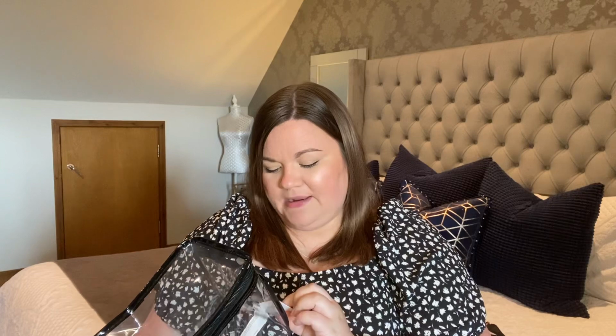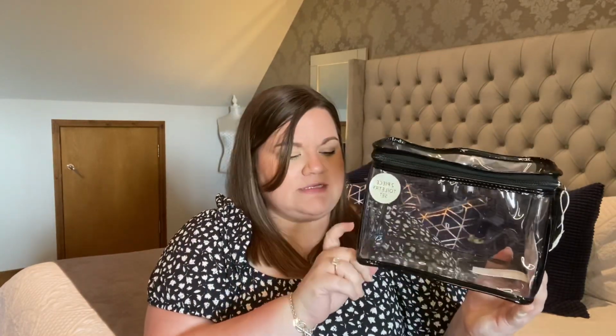The final holiday specific item is a necessity again. This is a clear cosmetic bag. Now this actually came with 2 bags, as this sticker says. There was a smaller pencil case one inside, but my partner, boyfriend, fiance, whatever you want to call him, he's nicked it for his liquids. So I'm using this for mine. So this will have all my makeup in, sun cream, skincare, whatever.